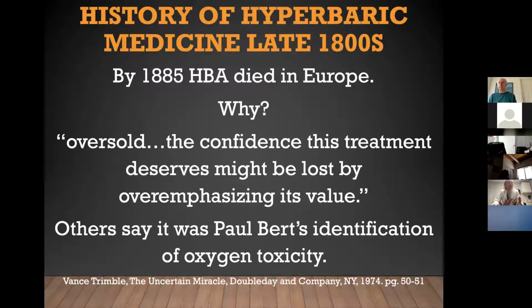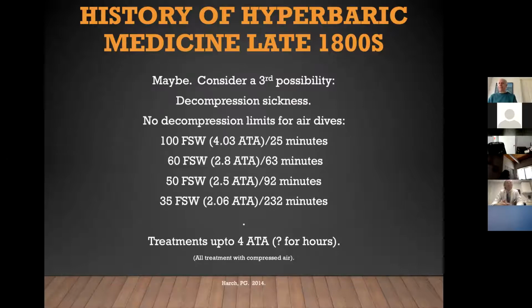But what happened by 1885, curiously, hyperbaric oxygen started dying out in Europe. And some people thought it was due to the overselling of it, that it was used for so many conditions and claimed to have value. However, oxygen toxicity was discovered at the same time. And it was thought that that might have been part of the problem. But I think probably the other problem was decompression sickness. Decompression sickness had just been identified.